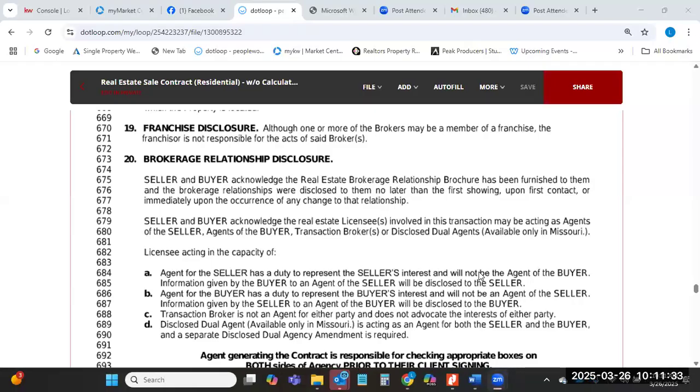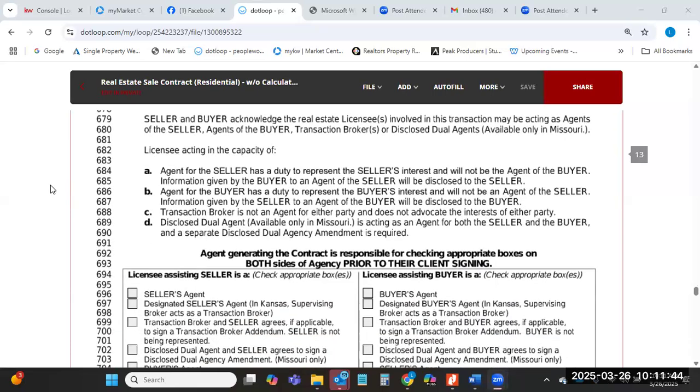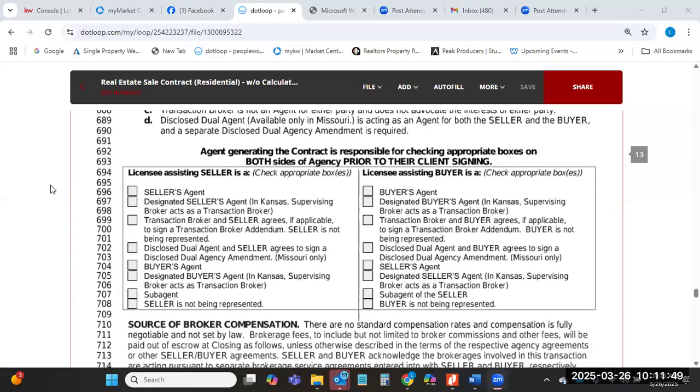All right, brokerage relationship disclosure. So again, this is our required disclosure of who's being represented, if they are, and by whom. And I'm not going to go into all of the possibilities here. I'm just going to tell you where to get the information. So we have to fill this out if we are the ones writing the contract. So we have to know, number one, how we are representing the buyer, and how the seller is being assisted or represented.